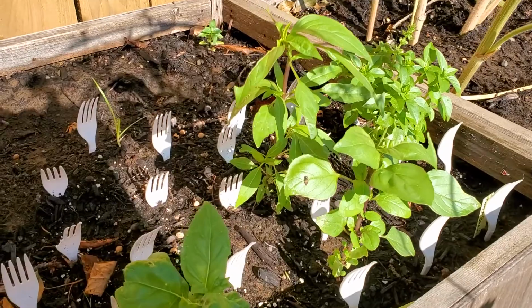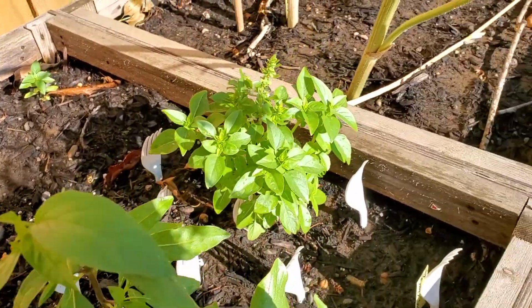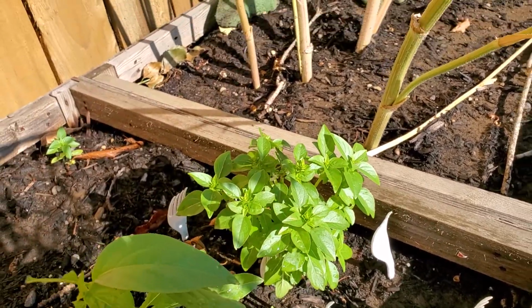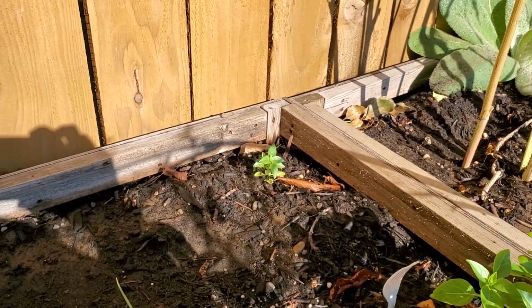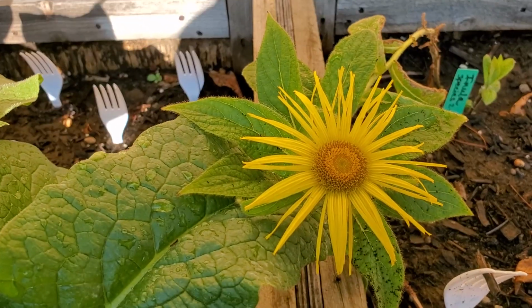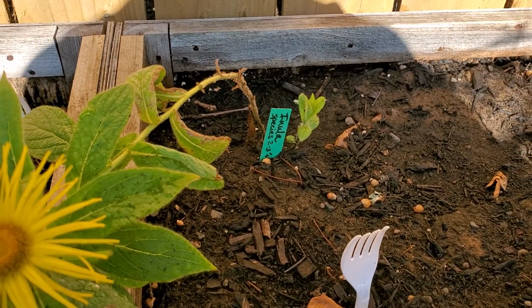The basil's over here doing pretty good, though they are getting a little old. This one's going to seed on me. Don't want that. Look how beautiful that is. And it looks like it's got a new one growing at the bottom base of it.